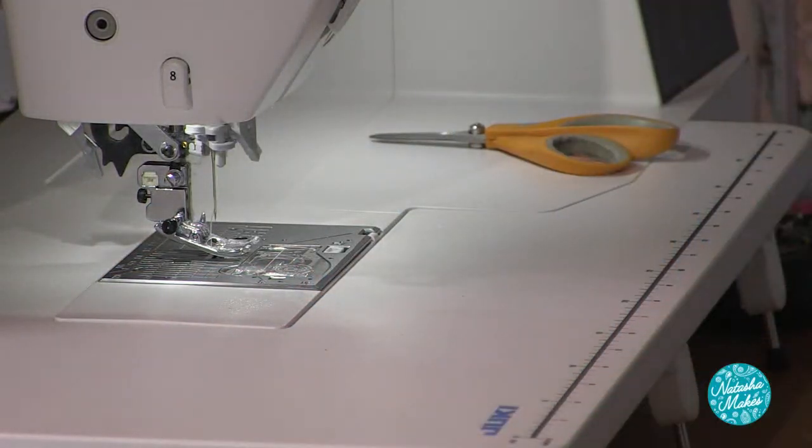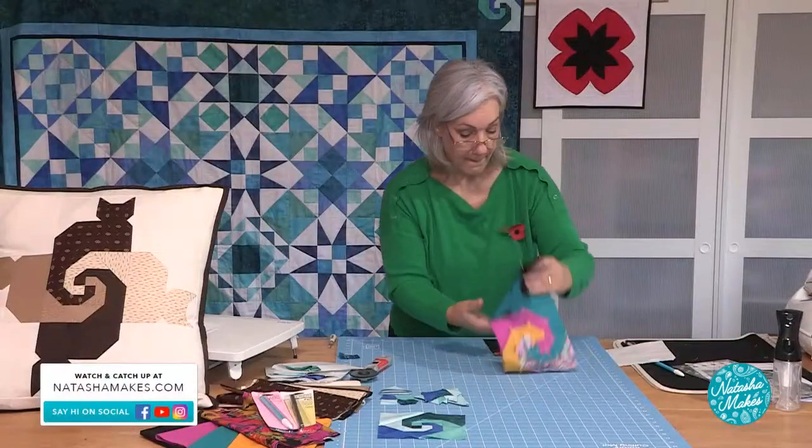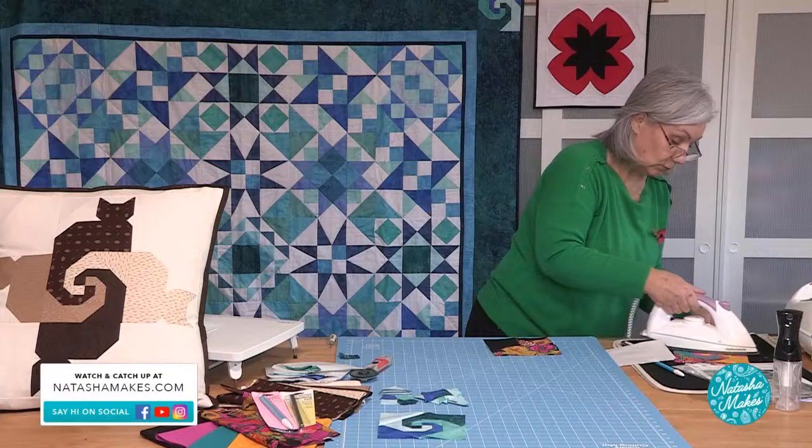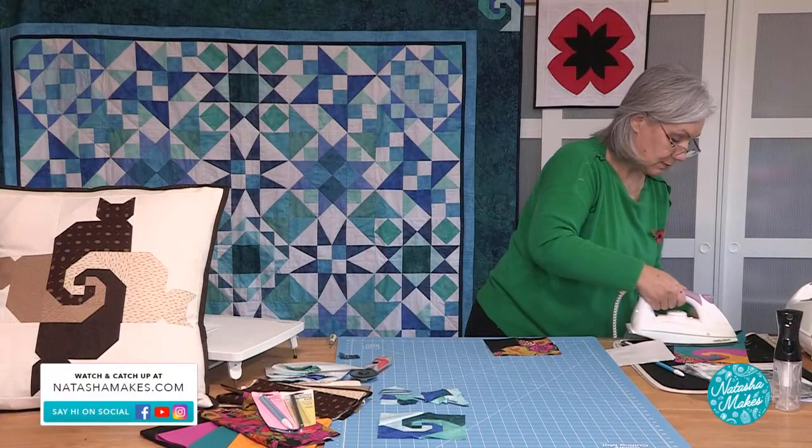And apparently, if you just keep adding larger triangles, you can make a tornado block. Ooh, sounds good. That sounds very exciting, doesn't it?